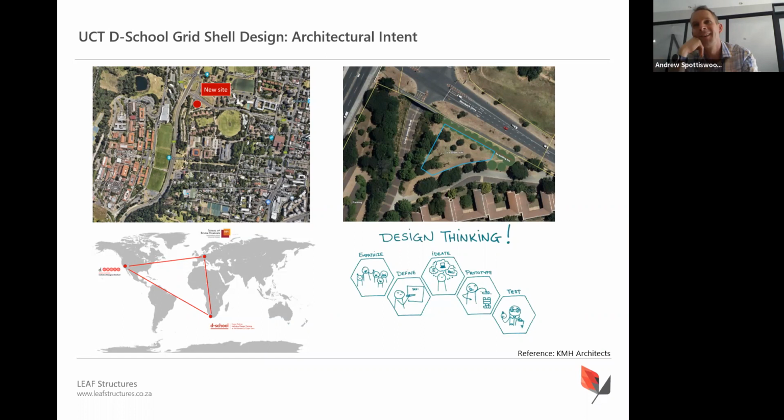But it's quite interesting. So it's on mid campus. The D School, so design thinking, there's three schools for design thinking, one in Potsdam in Germany, one at Stanford in the States, and then one in Cape Town. So the one in Cape Town has been going for a couple of years, but they didn't really have their own building. So the project was funded by Hasso Plattner, a very, very wealthy German dude. So they were in talks with UCT, and UCT gave them a small plot of land there.